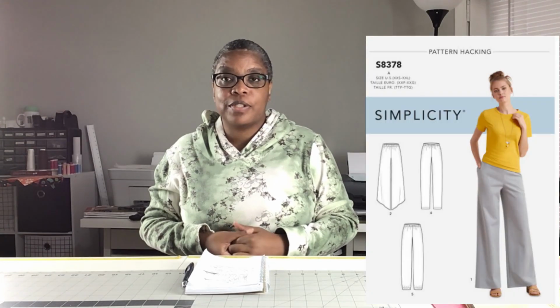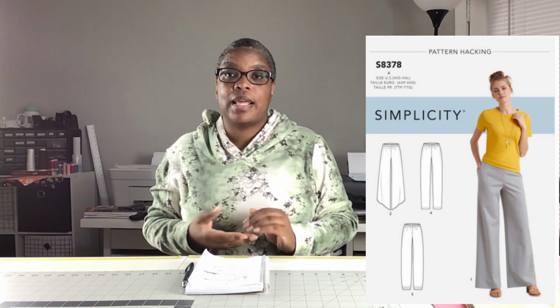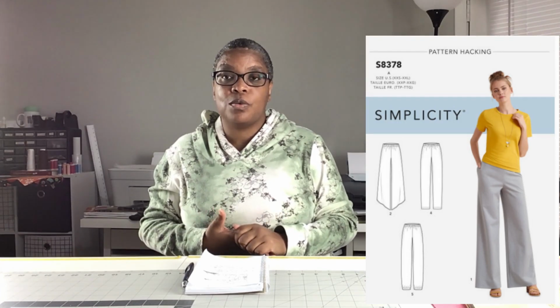All right, so an essential bottom for me is actually Simplicity 8378, and that is one of their hacking patterns. Again, another pattern that has so many different views on it. You can do so many things with this pattern. Wide legs. I think it had one where it has angles to it. You can crop the leg. You can make it culottes. You can make it a slim leg. You can add elastic to the bottom of the leg, make it a jogger. You can do so many different things with this pattern.